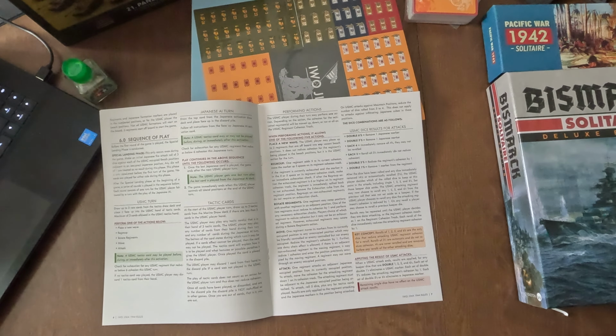Regiments of Japanese formation markers are placed in the number positions for the U.S. Marine player at the start of the beach. Not all U.S. Marine formations will start on the board, which we already talked about. So in the special landing phase, which occurs only at the beginning of the game, make the initial Japanese fire attack. Roll 3 dice against each of the U.S. Marine occupied positions adjacent to occupied Japanese positions. I think it was 4 in Tarawa. Any die roll of 1 is treated as no result during this phase. This phase is only conducted before the first turn.